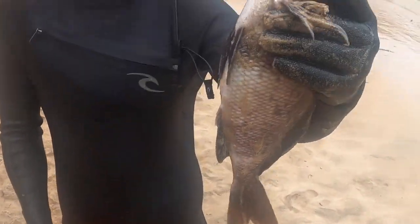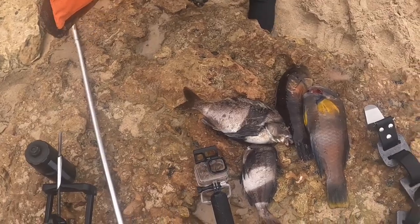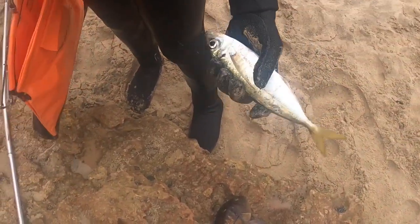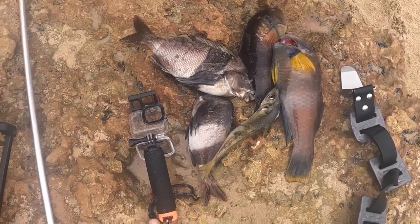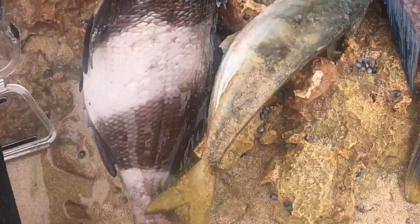There's another one. We caught another nice magpie. And I got a nice little yakka as well. Pressure streamy there. So we got five fish. Cooper can take these two and I'll keep the other three.